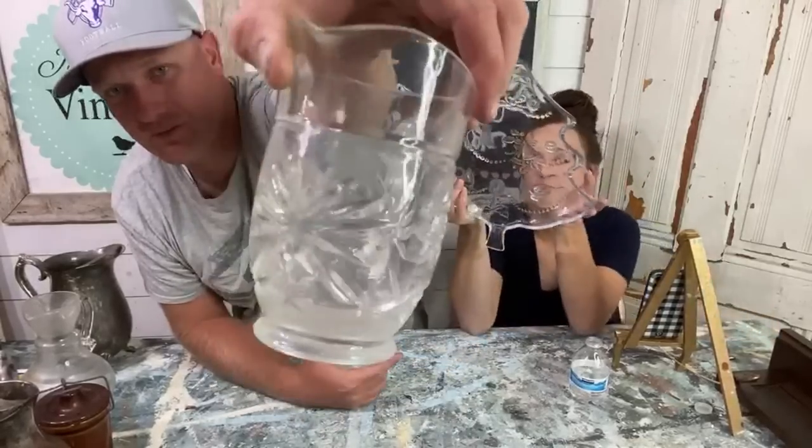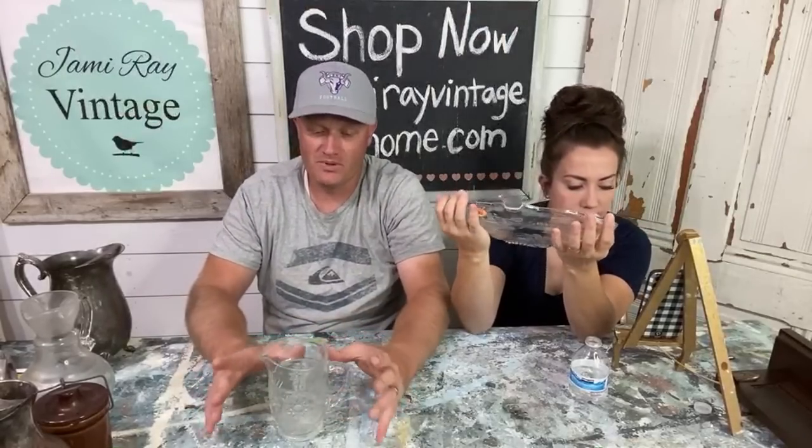That's the word I'm looking for. And cut glass has like sharp contours and edges. Not like cut you sharp, but like it's very crisp on the design. Caitlin says she's glad that we like what she brought us.